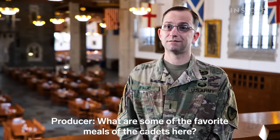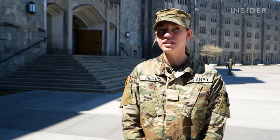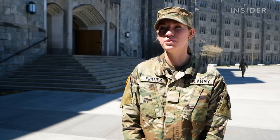What are some of the favorite meals of the cadets here? So I think probably the most favorite meal and something you'll probably hear a lot is there's a spicy chicken patty that the cadets absolutely love. My favorite meal here would probably be either spicy chicken or the sweet and sour chicken with rice. Favorite meal is definitely Crispito, sir. It's like a hot dog burrito, if I had to explain it. I really do like the Taco Tuesdays. I also think they do a very good job with the seafoods.